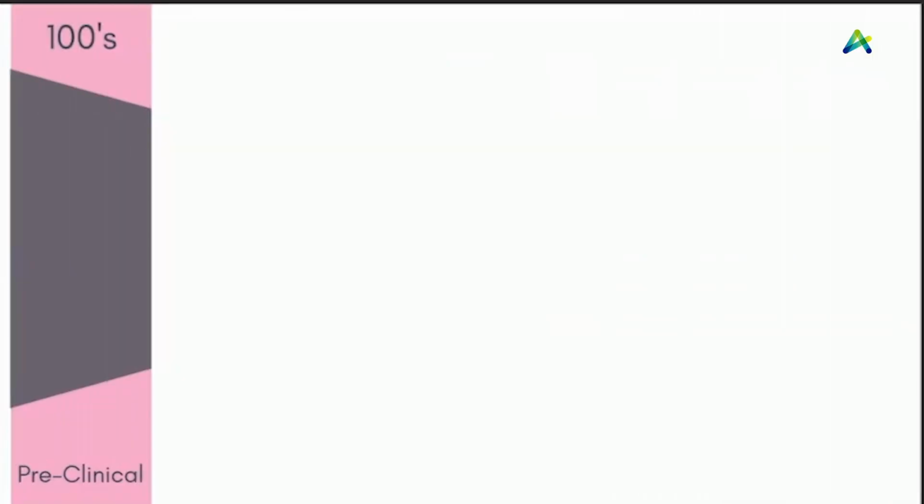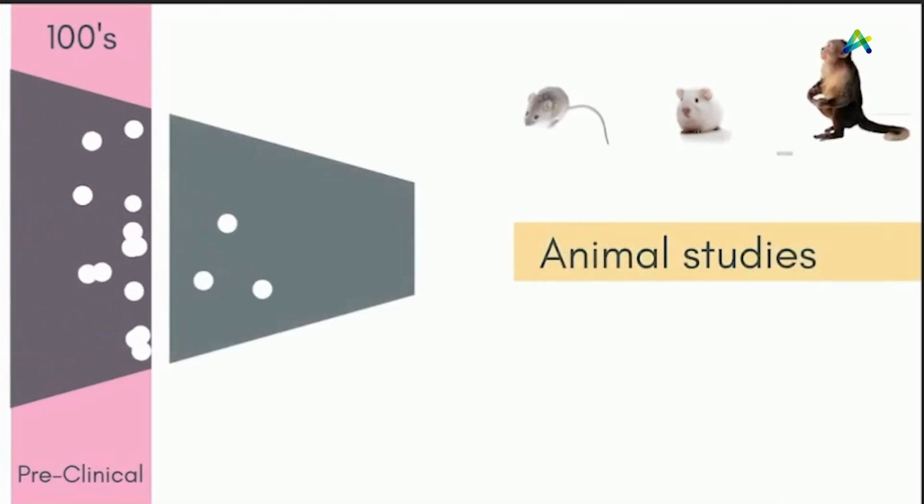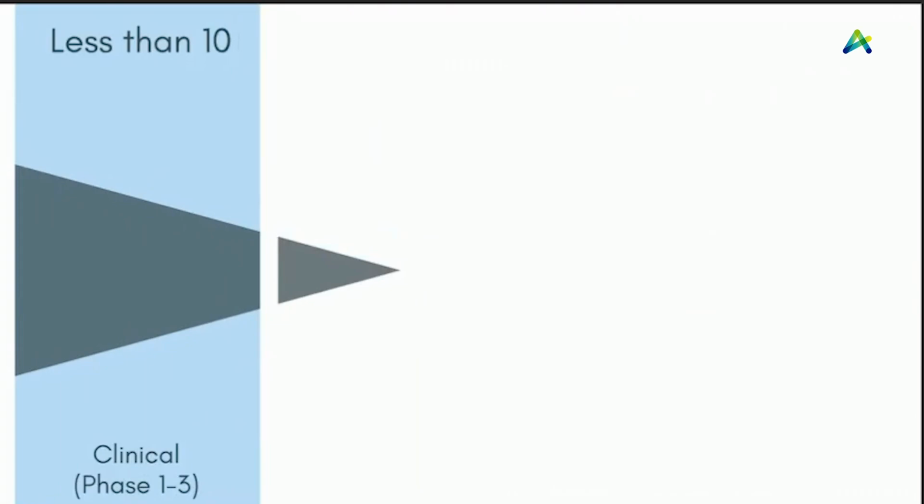stage. Preclinical testing involves non-human testing, like on rodents, guinea pigs, or monkeys. Preclinical testing is used to determine safety and efficacy standard for the drug candidate. Only a handful of candidates pass the preclinical stage to get to clinical testing. Next comes the longest and most expensive stage, clinical or human testing.